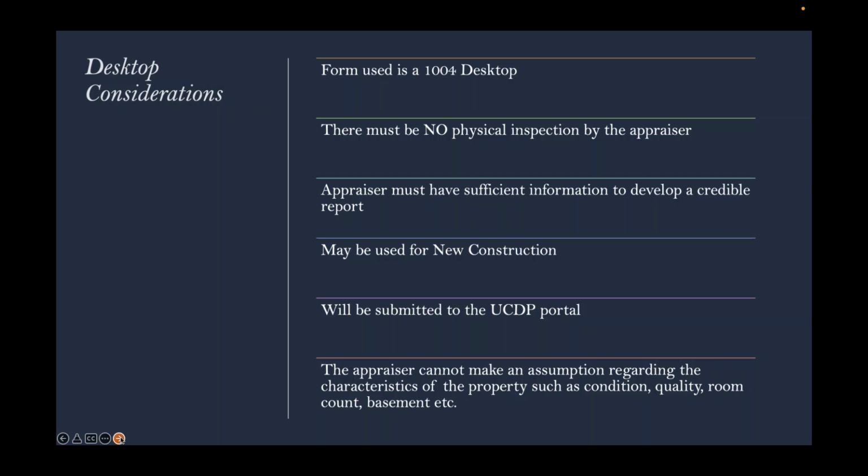Very important is the appraiser must have sufficient information to develop a credible appraisal report. If they are unable, for whatever reason, to obtain physical characteristics or accurate physical characteristics of the property, they can't proceed. So they have to be able to get that information.